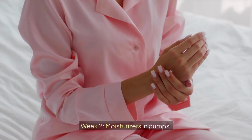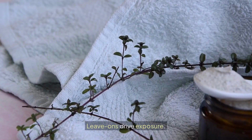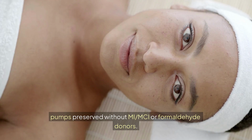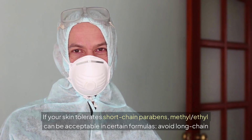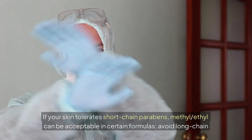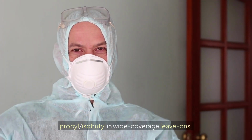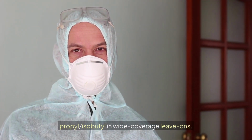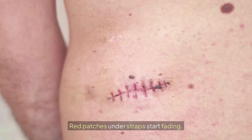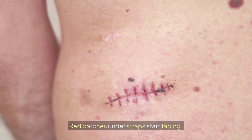Week 2, moisturizers in pumps. Leave-ons drive exposure. Move body lotion and face moisturizer to fragrance-free pumps preserved without MCI or formaldehyde donors. If your skin tolerates short-chain parabens, methyl, ethyl can be acceptable in certain formulas. Avoid long-chain propyl/isobutyl in wide-coverage leave-ons. Thin layers on damp skin, then shirts once dry. Red patches under straps start fading.